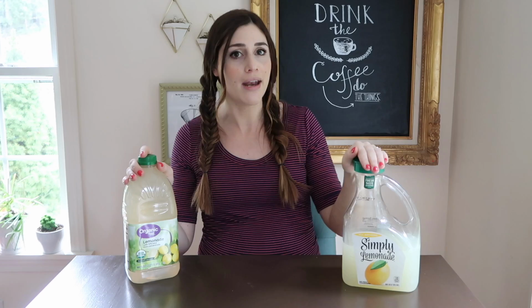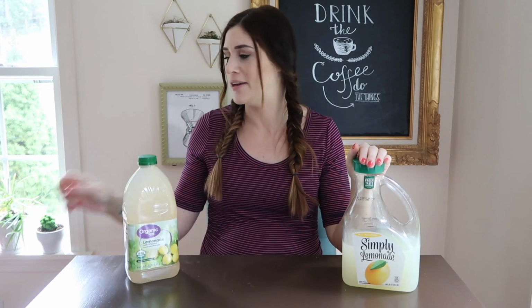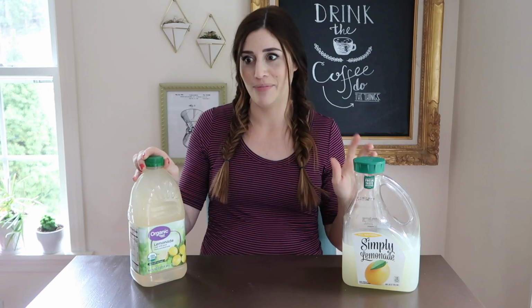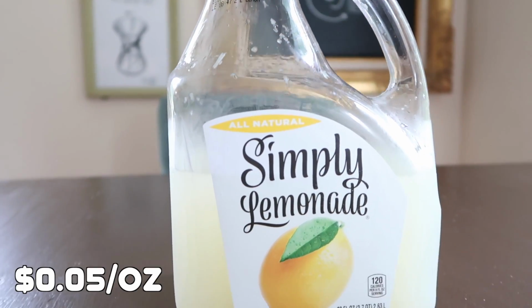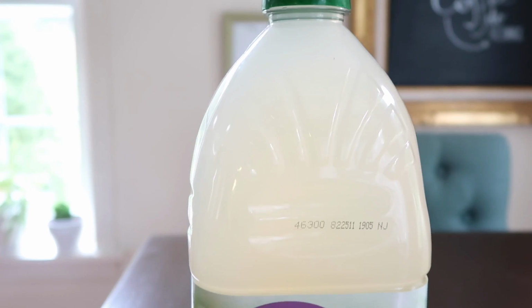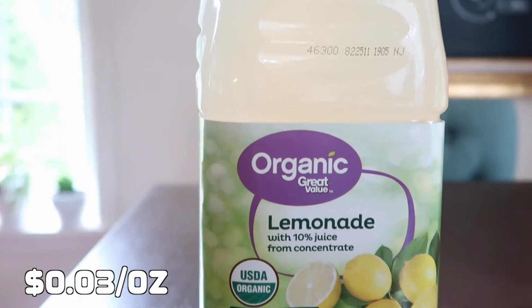Last up, we're gonna look at a beverage option, and we have Simply Lemonade versus the Great Value Lemonade. Organic Great Value Lemonade. It's very fancy. As far as the difference in price, you're looking at about 5 cents per ounce on the Simply Lemonade, about 3 cents an ounce for the Walmart brand one.